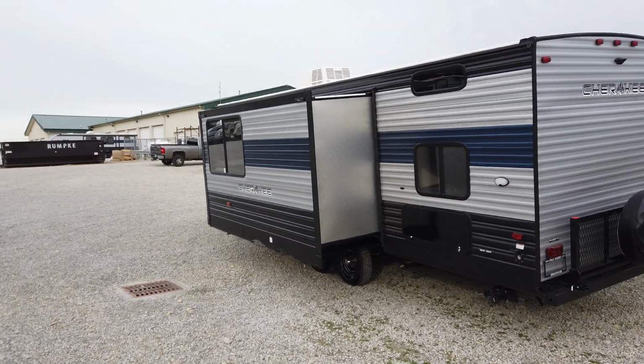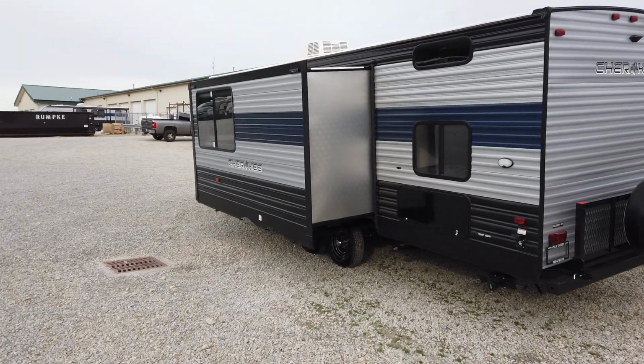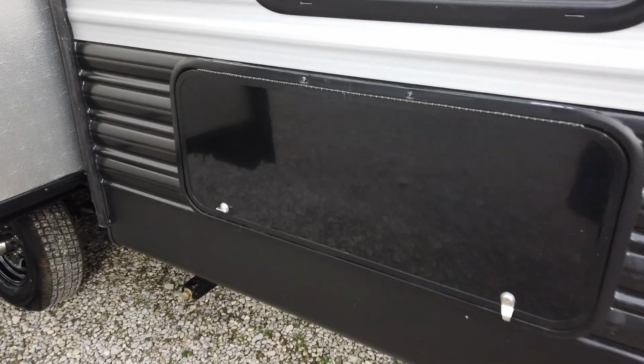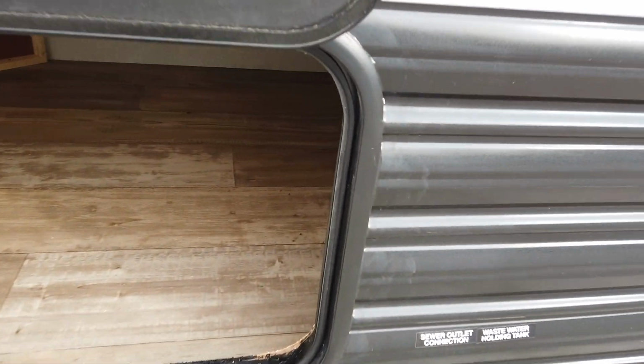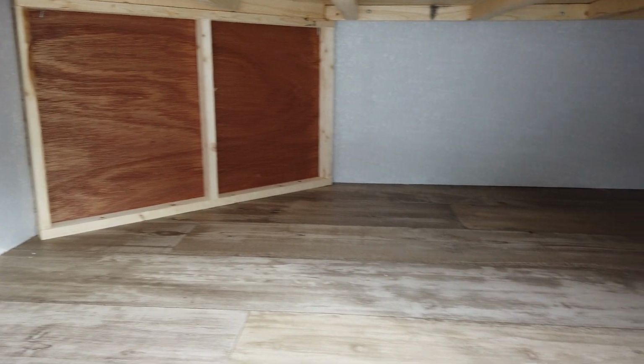Notice the metal on this is nicely painted. You don't see a lot of decals on the Cherokee products. They instead invest their money and paint the metal. They recognize that painted metal is going to last longer and look better for years to come compared to the decals and stickers. Big storage compartment under here. This is going to be underneath the rear bunk beds. So it's going to be about 4 foot deep and about 7 foot long across here.